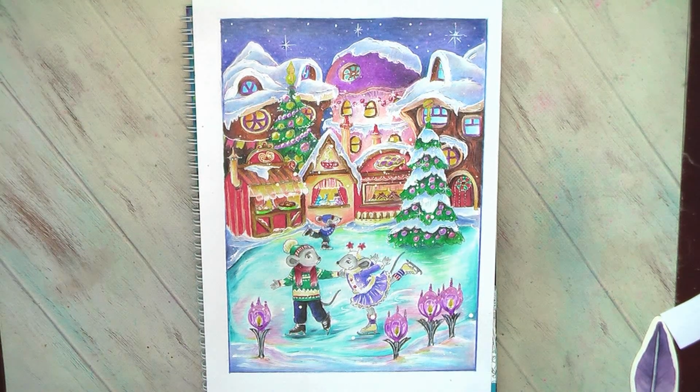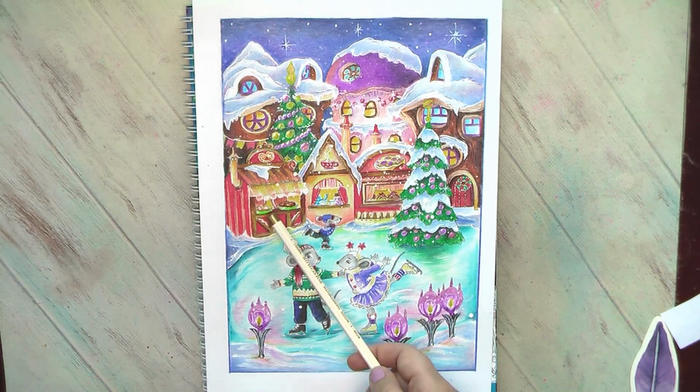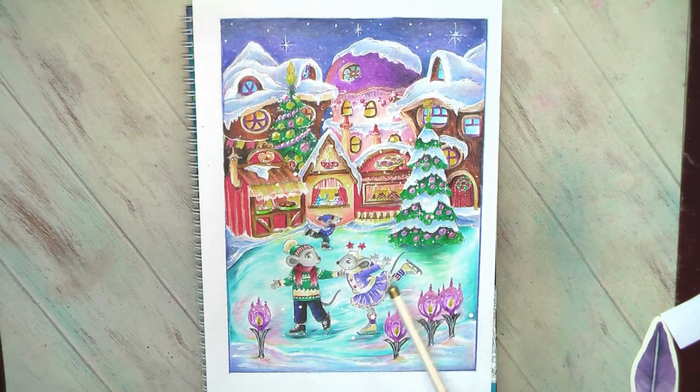The fun part was to color all those fair stalls with various types of food and to color this cute mice pair. I imagine that they have a date on the ice rink, so I tried to make them quite fashionably clothed. I added a little bit of embroidery here on the sweater.